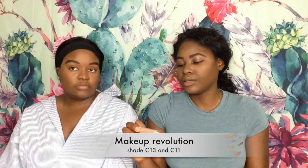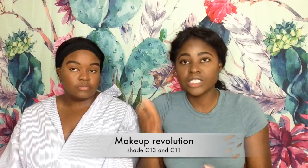If you need eyeshadow palette, you put concealer under the eyes. The concealer I'm using is a redder one for me. So this one I'm using is basically C11. It's Makeup Revolution. I use C13 underneath my eyes, so I'm using C11 under the eyes.